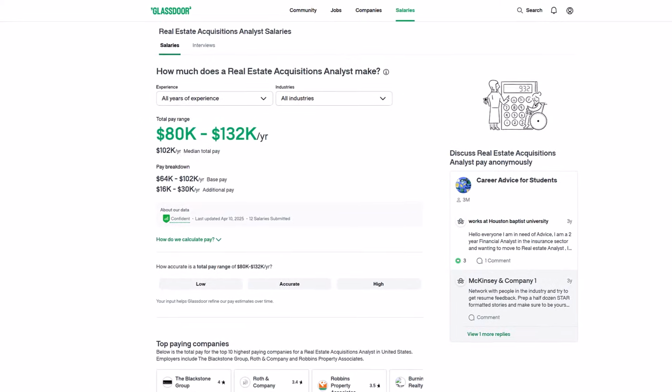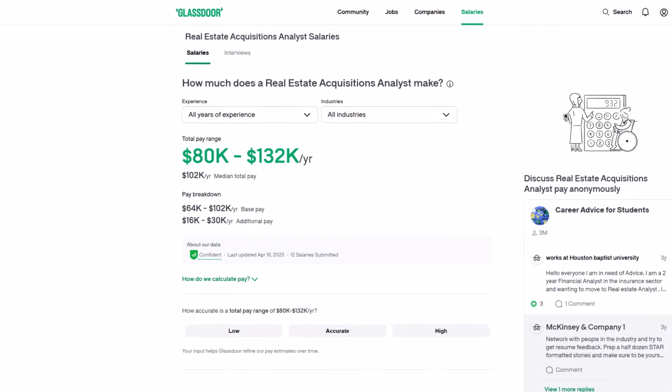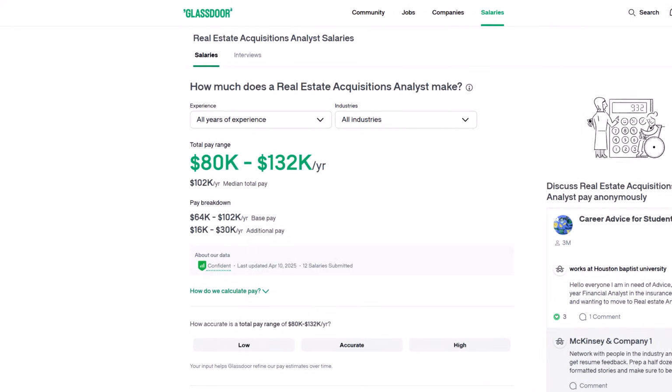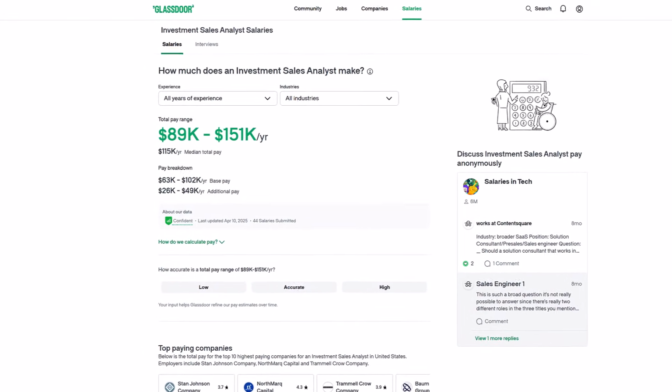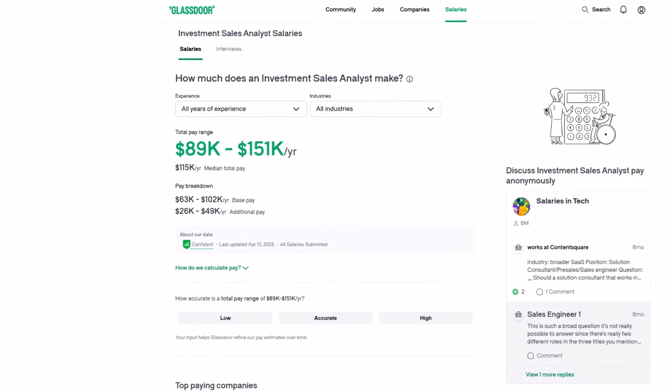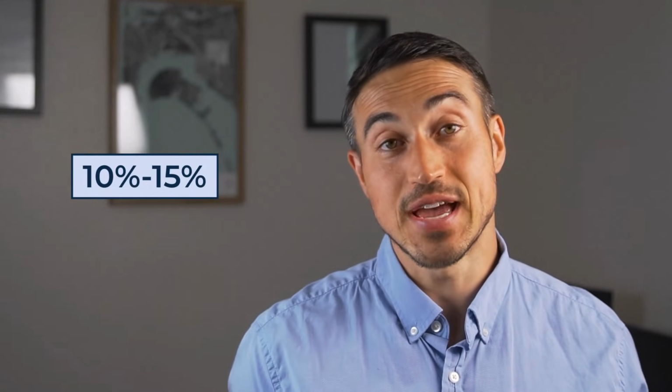At the analyst level in acquisitions, bonuses will often come in anywhere from about 20% to 30% or more of base salary, and in investment sales roles, analysts might see bonuses or commission sharing of anywhere from between about 50 to 100% or more of their base pay. But at the analyst level in asset management, that bonus percentage is usually significantly lower, coming in somewhere between about 10 and 15% in most cases.